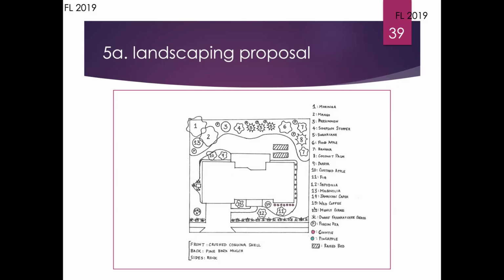And so now what I've chosen to do, and I've highlighted this at the bottom, is I've given the information about the front, back, and sides. This is actually the material that I put down around the plants. So in the front, in order for it to look a little bit more clean, I guess, for the HOA, I chose to do crushed coquina shell. In the back, I have pine bark mulch because that's what I prefer my plants to grow in. And I really needed to get that fill dirt to become better, right? I needed to improve that soil. And then on the sides, I put in rock for drainage purposes.